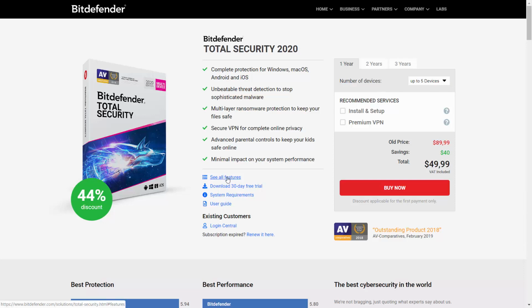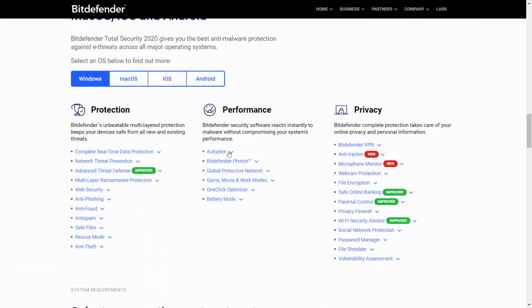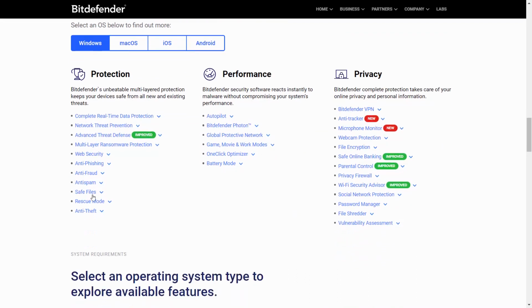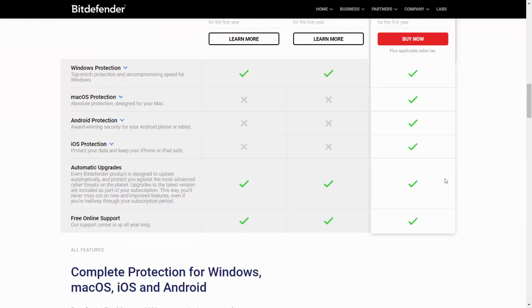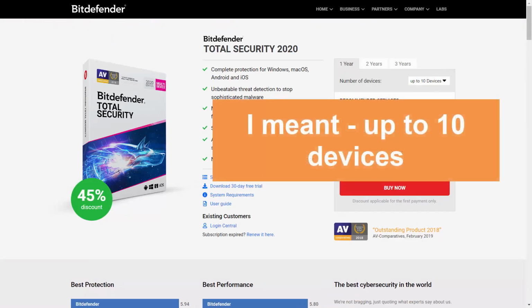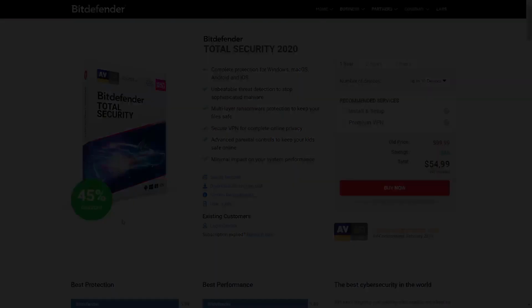We already browsed some of them in the virtual machine. Now let's see all features. You can see the autopilot, Bitdefender Photon, Global Protective Network, Safe Files, Rescue Mode, Anti-phishing, Web Security, Multi-layer ransomware protection, and a lot more features. Basically, I recommend you visiting this page and checking all the features by yourself. Also, if you choose more devices, for example, up to 5 devices, you will save even more. The discount will be 45%.